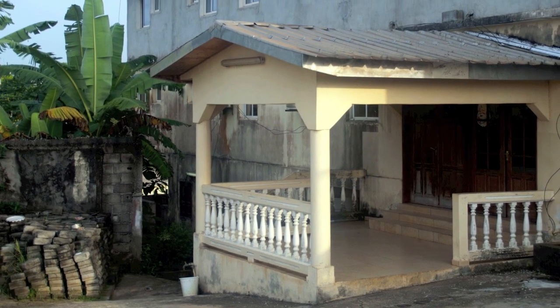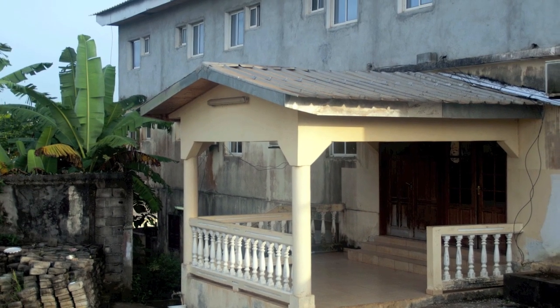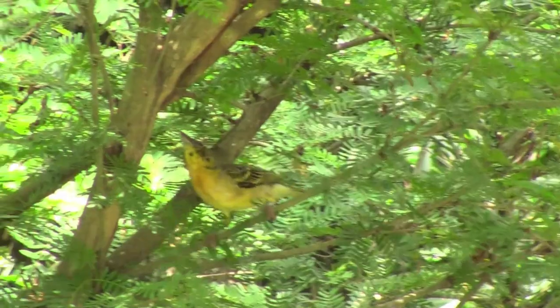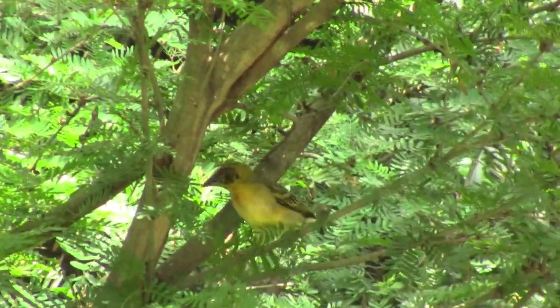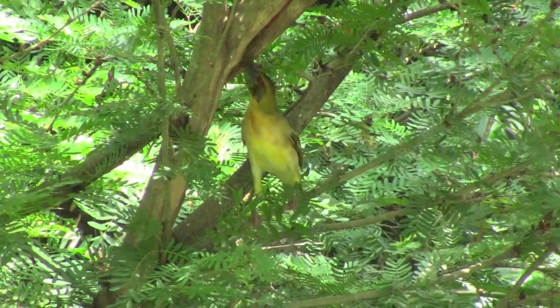Visiting Africa for the first time is always an adventure. Even the wildlife you find around your hotel is new and exciting. One of the most common birds to find are weaver finches. They are found in the cities and in the countryside.